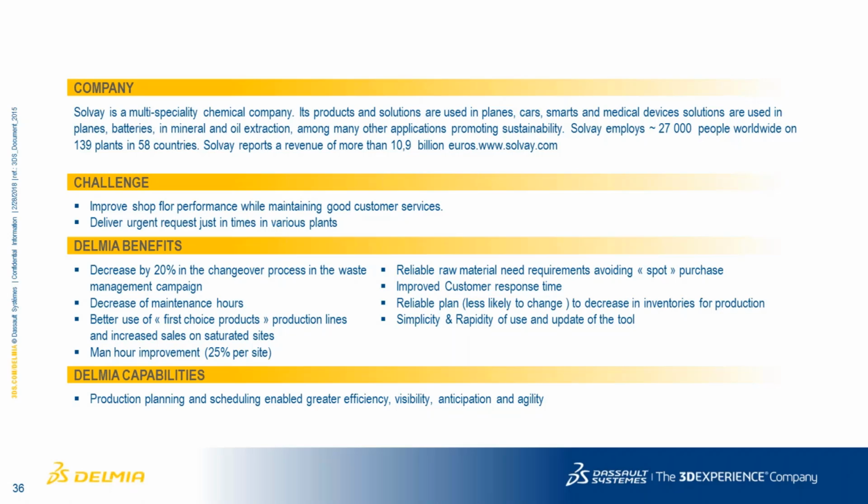So, besides the improved customer response time, they saw decreases in changeover processes and decreases in maintenance hours, and overall the man-hour improvements were significant per site. And this tool has been in place with this company for several years now, and they continue to roll out. The rollouts tend to be very short in nature, both in terms of the time of rollout and the time to ROI. So very fast ROI has been achieved by Solvay.